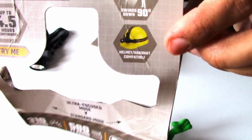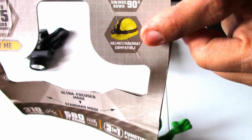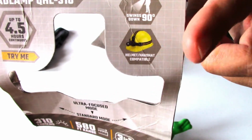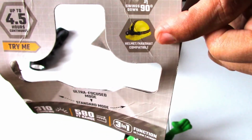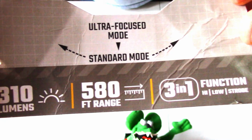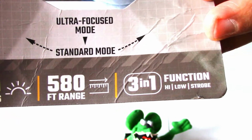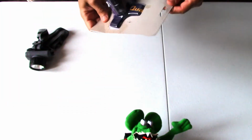According to this, it looks like you can stick it over a hard hat. I wouldn't have a need for this. I'm not sure if the viewer would have a need for it, but it says that it goes over a hard hat. Alright, that's that. And continue to see if I can get this out of the packaging.